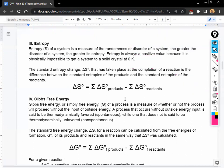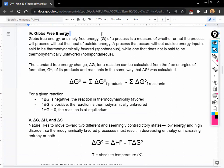Okay, let's move on to Gibbs free energy. Gibbs free energy, or simply free energy, is denoted by G, and G is a measure of whether or not a process will proceed without the input of outside energy. Basically, this is asking, will it happen? Does it want to happen? Does a reaction want to happen?